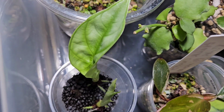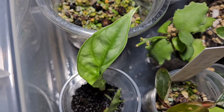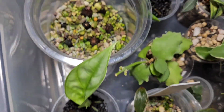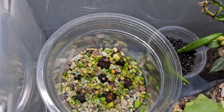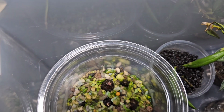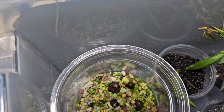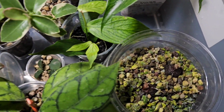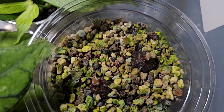Here, my silver dragon's unfurling. The other one's right behind it. And there, this is from an Alocasia beginda, but I don't know, I think something's happening. But yeah, I may just cover it with something else, take it out of here so I can use the space for some other cuttings.